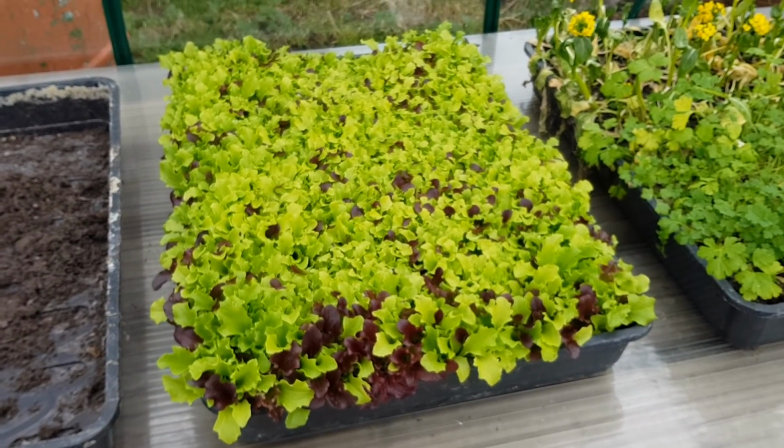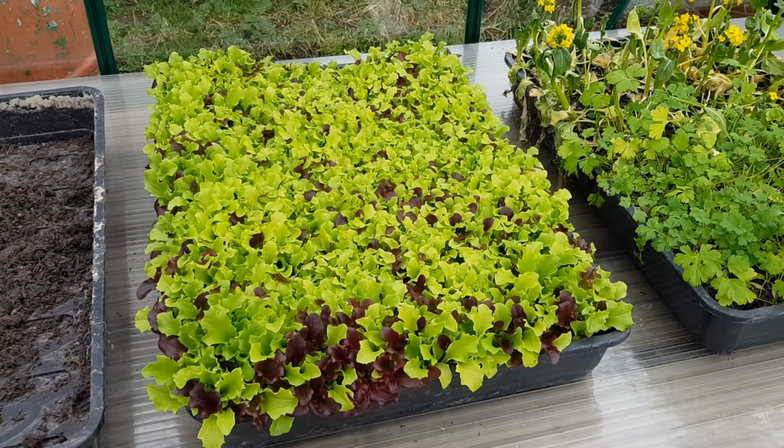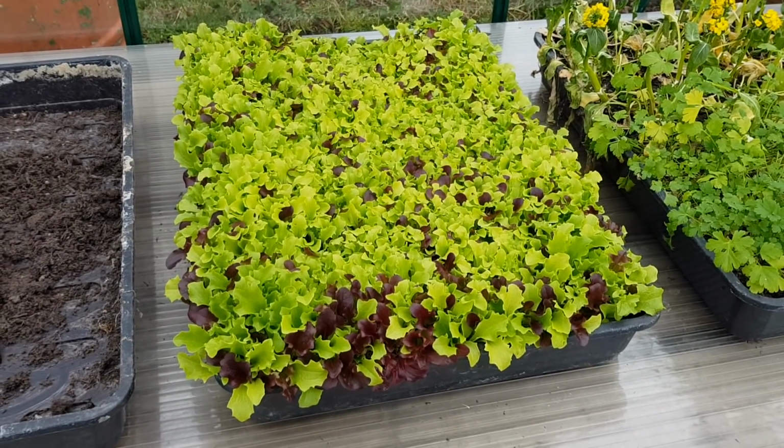I still have got some lettuce. It's a little bit bedraggled now in one of the other trays, but I won't bore you with that. But yeah, that's the lettuce leaf.